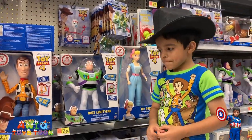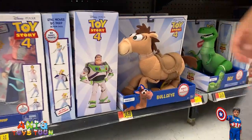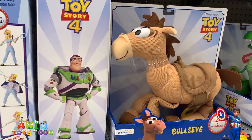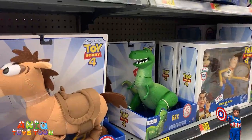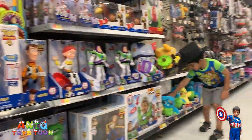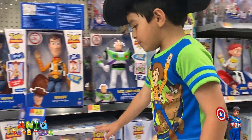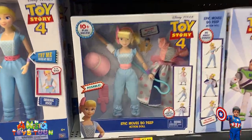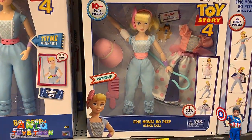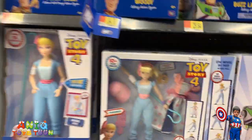No. Nothing is left? No, both left. Oh, how about the Bootsy? Bootsy right here. Yeah, Bootsy. We have seen that. And we have seen the Rex. So nothing new, guys. Ducky and the Bunny. And we didn't see Bo Peep. We have not seen Bo Peep. Here is the epic Bo Peep. The whole set for $25.